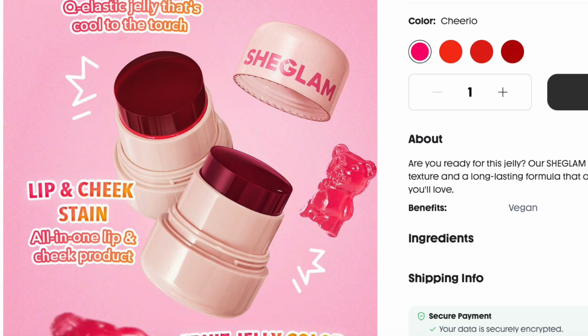And this does say that it's a tint, but if you read around the different descriptions, it does say that it stains, and I will say that it did stain my lips quite well. Not as good on the cheeks, but again, if I had done my whole routine that I normally do, setting it with powder and then a setting spray, it probably would have lasted quite a while, but I just wanted to judge it on its own, not in combination with others.